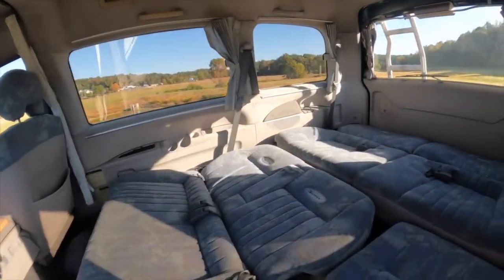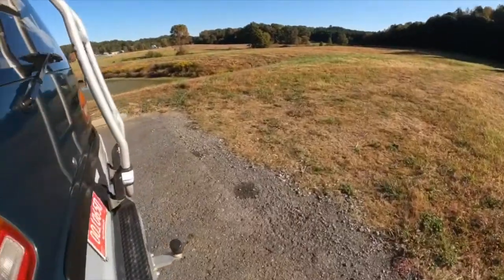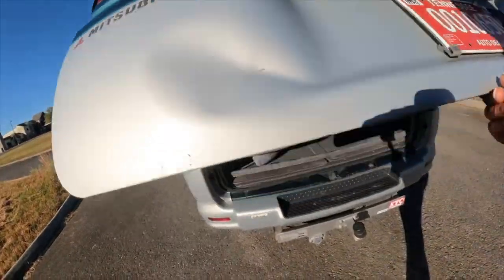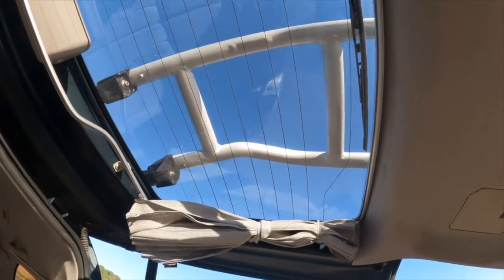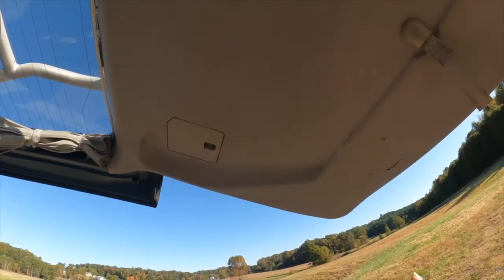Go ahead and take a look at the rear door, and then we'll take a look under the hood. Start with the window. It does have scratches, and there's a crack right here.